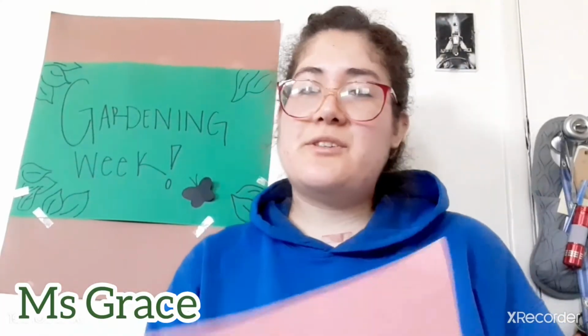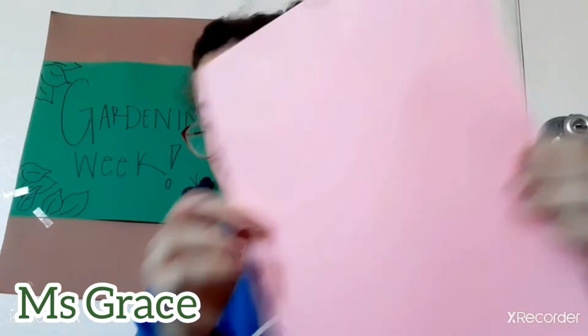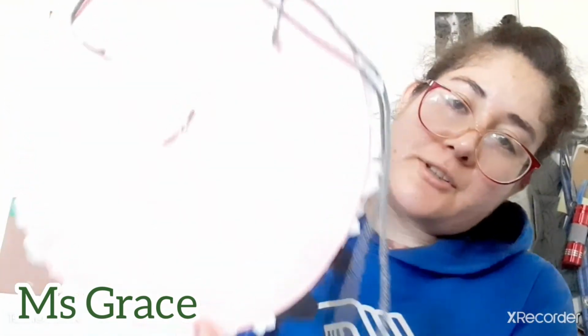So the first step would be to get your construction paper and your paper plate, and then put them together so you can cut them. Make sure you put some tape under it so you can cut it properly, because that's going to be your little circle. As you can see from the clock I made here, that's your little circle.